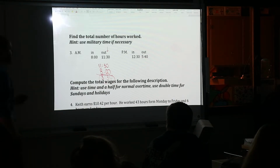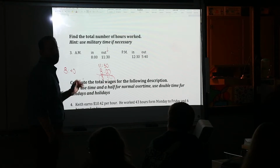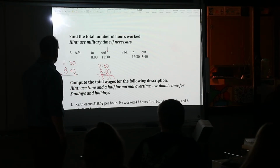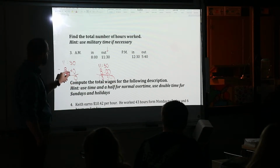Now, if the bottom number was bigger, let's say it was 840. And again, this is not your problem. Let's say it was 840 on your problem. Okay, well, now we have a problem. We can't subtract, right? The 0 is fine, but I can't subtract 3 minus 4.